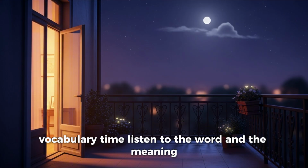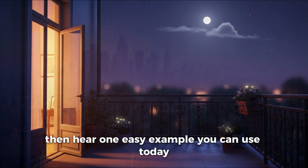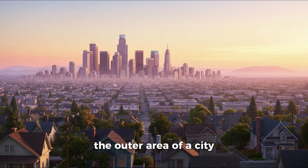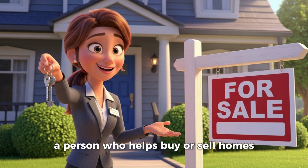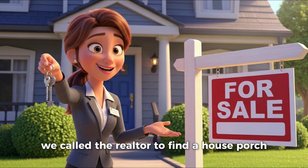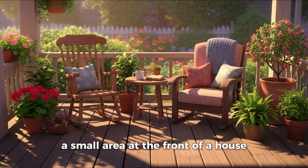Vocabulary time. Listen to the word and the meaning. Then hear one easy example you can use today. Outskirts. The outer area of a city. They live on the outskirts of New York. Realtor. A person who helps buy or sell homes. We called a realtor to find a house. Porch. A small area at the front of a house.